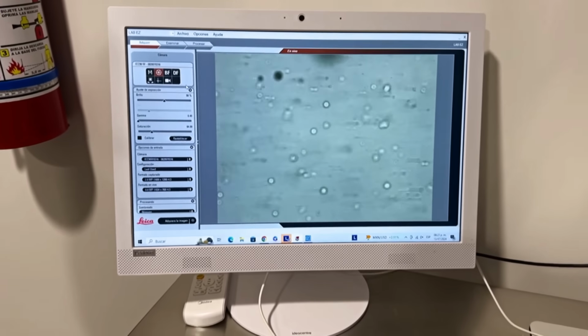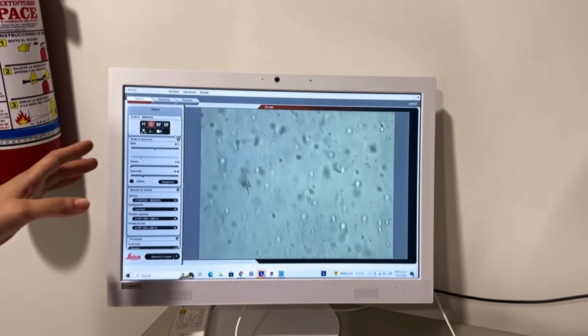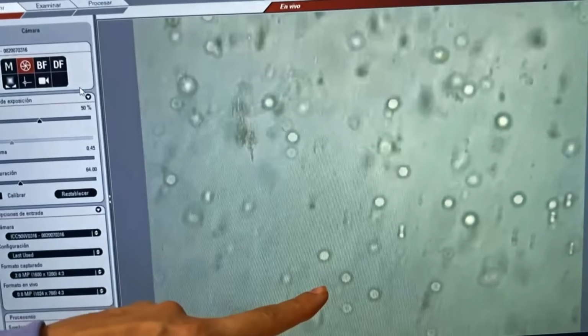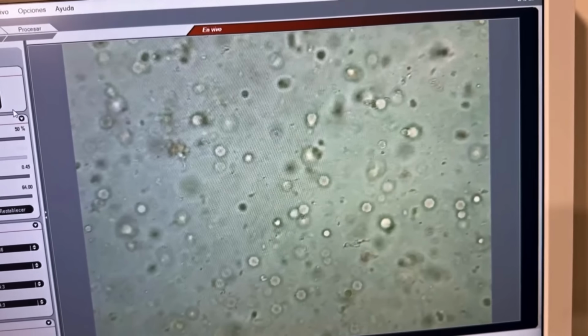They don't move, okay? It's just the effect of the table sometimes. But this is the stem cells. Which are the little stem cells? Those are the stem cells. Are they supposed to be moving or no? No, they don't move. It's just the effect of the table, okay?